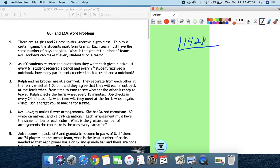Right, 14, 21. Sorry, put a comma there. You can use 7. 7 goes into 14 2 times. 7 goes into 21 3 times. Let me write boys here and girls. Or is it the other way around? It's the other way around. I'm going to write girls and boys. All right, so this is a GCF, so there is no other number that goes into 2 and 3, so we stop. So what we can do now is circle. We're going to circle just this because it's a GCF, right? So the GCF is 7.